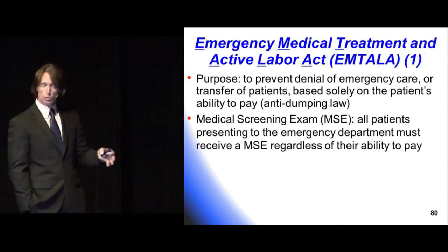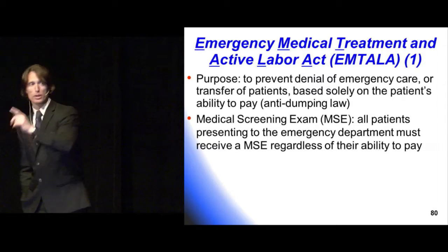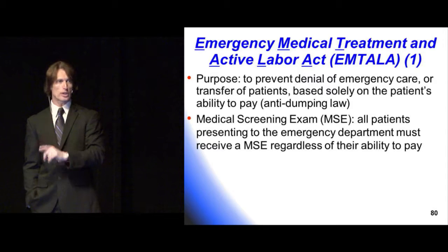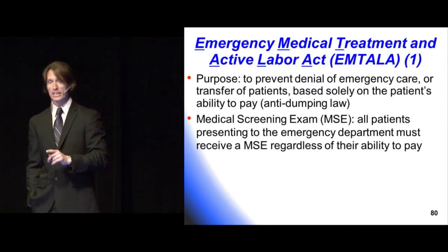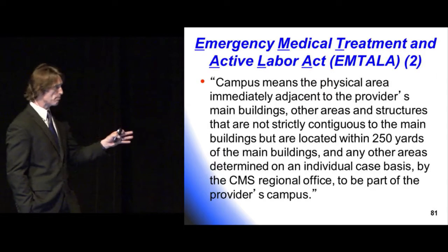Okay. Medical screening examination. This is important. Anyone presents not just to the ED, but to the hospital with an emergency medical condition, they are afforded under EMTALA a medical screening examination, which includes stabilization. It's not just, wow, you look pretty sick, you've been screened. That includes stabilization. The campus rule.